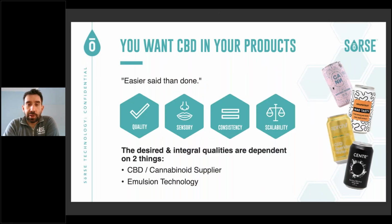So you want CBD in your products. Well, that's easier said than done. You'll be looking for quality, a good sensory profile for the product, consistency, but also the ability to scale. These qualities are dependent on two things: the CBD or the cannabinoid supplier that you choose, and then also the emulsion technology that you choose to integrate that CBD into your beverage.